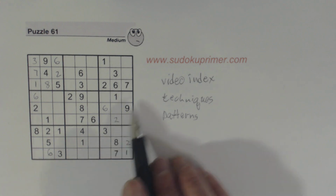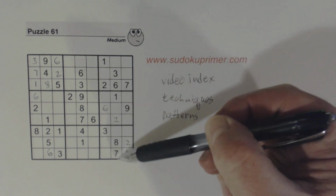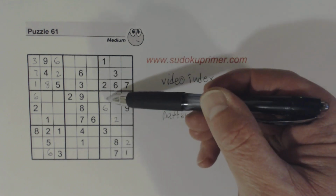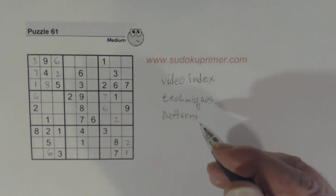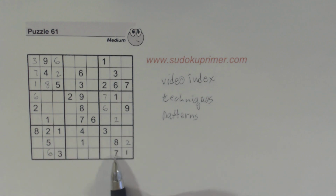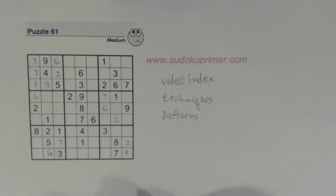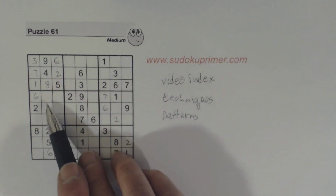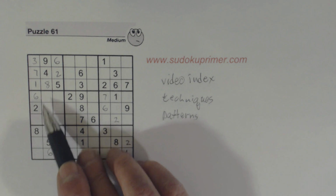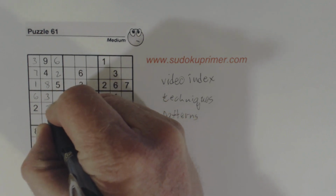Alright, now let's look at, we've got a 7 here already, and a 7 here already in these 2 columns. So we need a 7 here or here, and there's a 7 there, so we know that's a 7. And we've got a 7 here already, and a 7 here already, so we know that's a 7. And if you remember a while ago, we found 3, 6, and 7 missing in this column, and now we found a 6, so we know these are 3 or 7. And there's a 7 there, so we can put a 3 in there, and a 7 there.